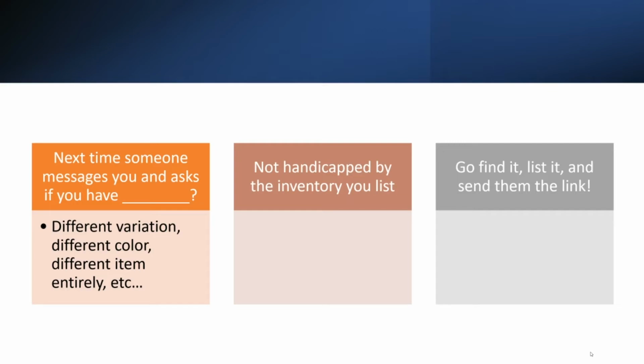When people used to constantly ask me, hey, do you have something? Either I would have it or I wouldn't, and I would just say no. But ultimately, that's just laziness. So it's really, really simple: go find it when people message you, go list it, and then send them the link before you respond. That's going to get you easy sales on Facebook Marketplace.